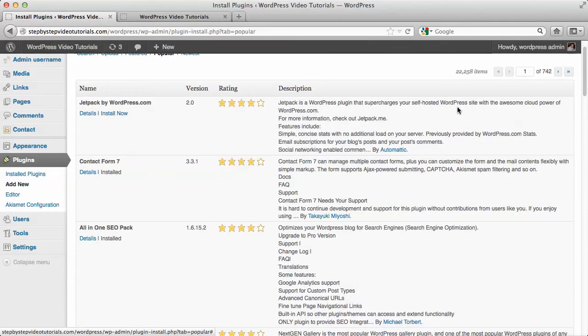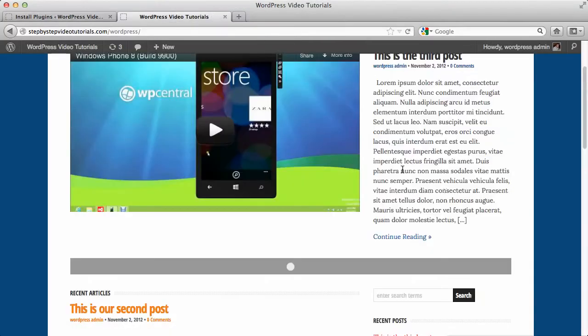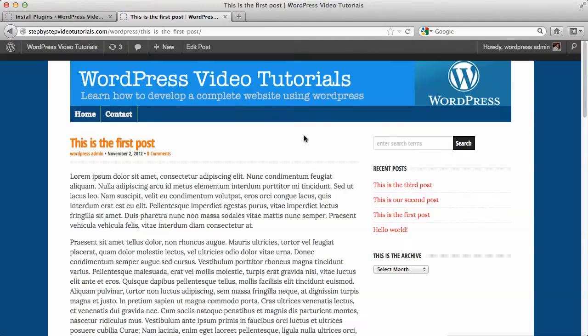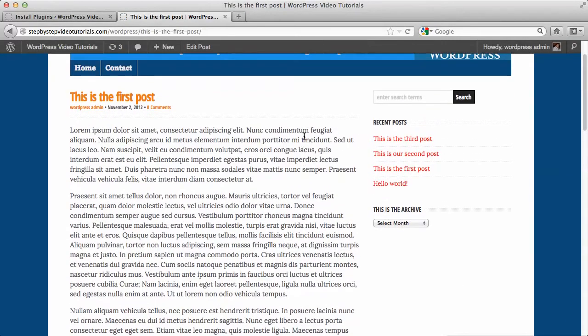Caching basically is, for example, we've written 3 posts. Those posts are not going to change. They're going to be there. For all our posts on this page, if I click on this particular post now, nothing about it is going to change. But guess what, when I actually click on that post, there's a lot of PHP code processing going on.